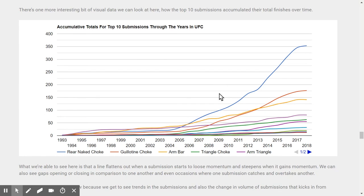Mostly what we're going to look at for this video, there's an interesting one here which is a cumulative volume of submissions throughout the years. So again, you get a real sense of the impact of the great volume increase from 2005. This is if you stack the numbers on top of each other, so just keep adding the total amount of submissions there were each year. You can see these trends.